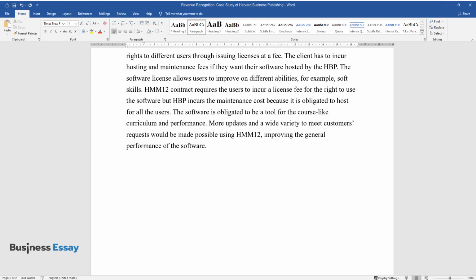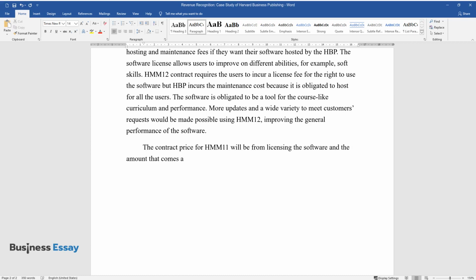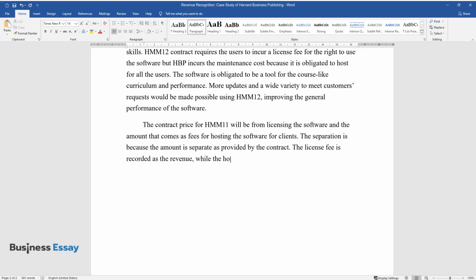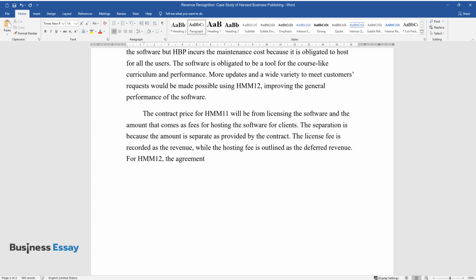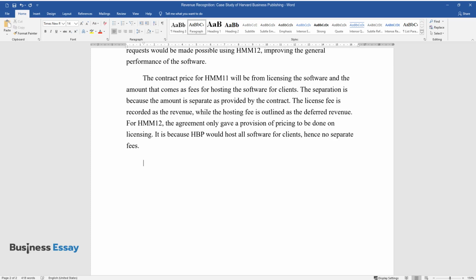The contract price for HMM11 will be from licensing the software and the amount that comes as fees for hosting the software for clients. The separation is because the amount is separate as provided by the contract. The license fee is recorded as revenue, while the hosting fee is outlined as deferred revenue. For HMM12, the agreement only gave a provision of pricing to be done on licensing. It is because HBP would host all software for clients, hence no separate fees.